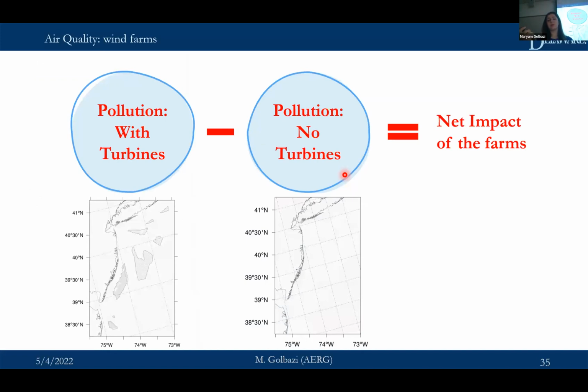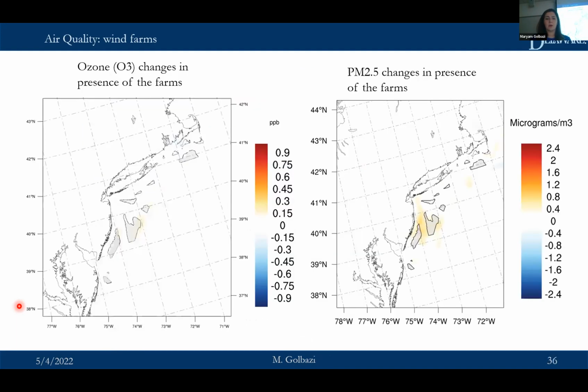So for this, again, I'm taking the same approach. We have 2 sets of simulations, pollution with no turbines and pollution with turbines. And please note that the only way that the turbines can actually contribute directly to the pollution level is through the changes to the meteorology, right? Because they don't have emissions. All right, so did they really impact the air quality? Well, the quick answer is not really, but let's go into the details.